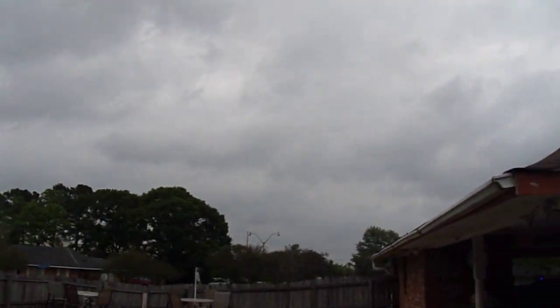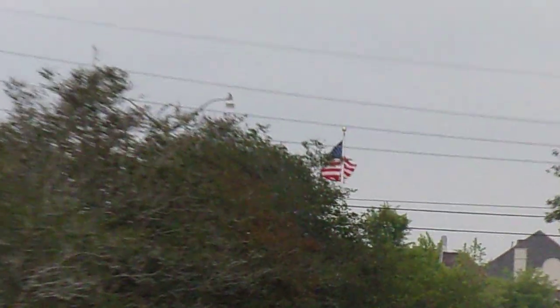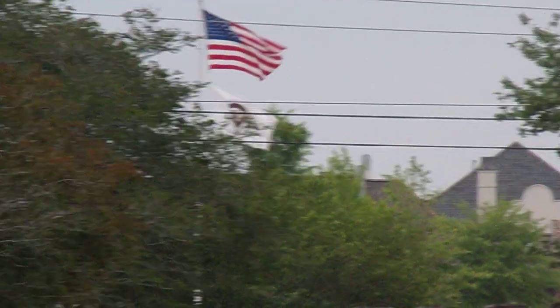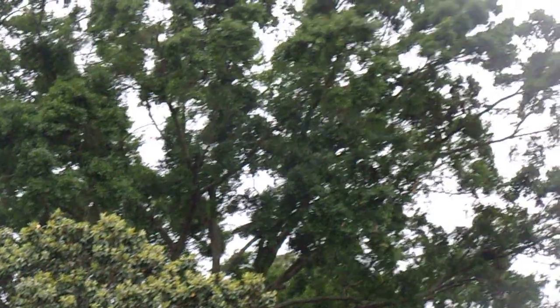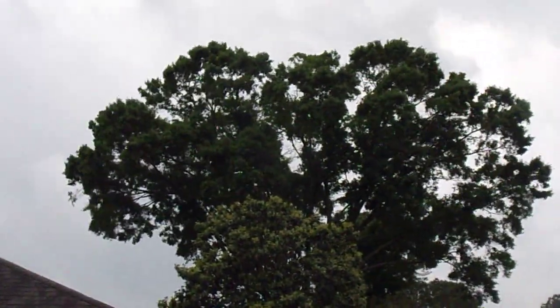If you look over there, let's see how well the camera can zoom in. Pretty good. There's the American flag flying in the wind. And there's another flag underneath it. I don't know what that is. Oh, it's pretty windy over there. So you can see the trees moving from the wind.